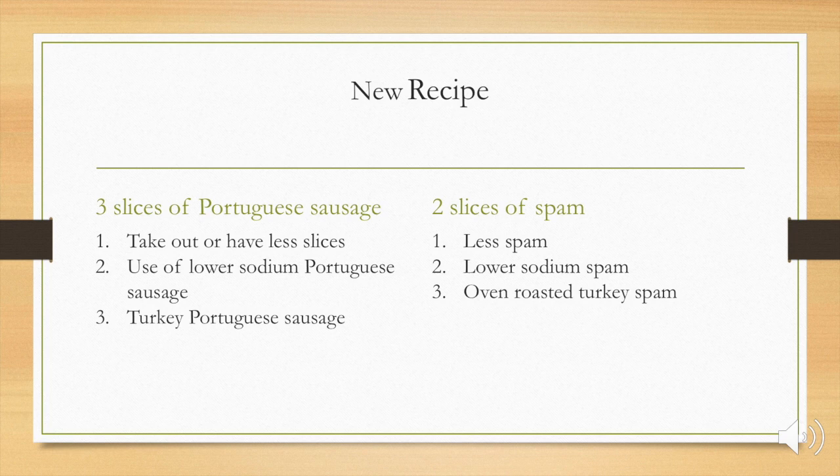Another alternative to reduce fat content, you can use Spam's oven roasted turkey. This product is made from all white meat turkey, which makes it much lower in fat than the classic version of Spam. Each serving contains only 80 calories, 4 grams of fat, 1 gram of saturated fat, 2 grams of carbohydrates, and 8 grams of protein. The oven-roasted turkey contains even less sodium than Spam's light or less sodium versions, totaling only 450 milligrams per serving. This is likely the healthiest option in Spam's line of luncheon meats.